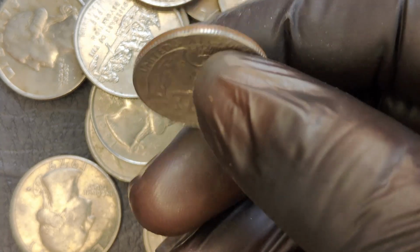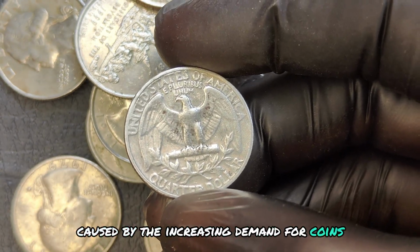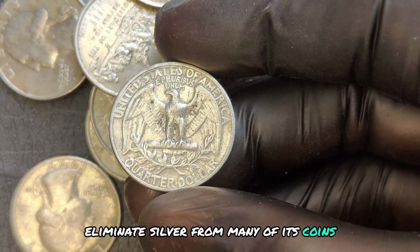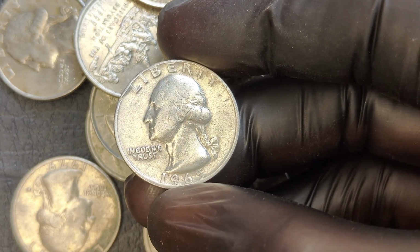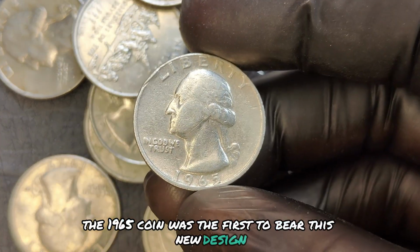coinage. After a silver shortage caused by the increasing demand for coins, the U.S. Mint decided to eliminate silver from many of its coins, including the quarter. Instead, they began using a copper-nickel-clad composition. The 1965 coin was the first to bear this new design.